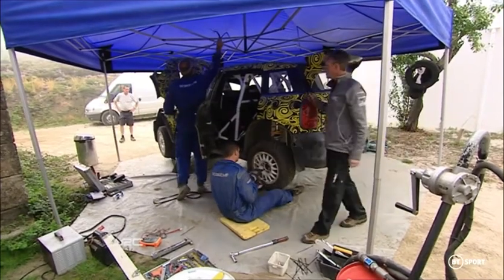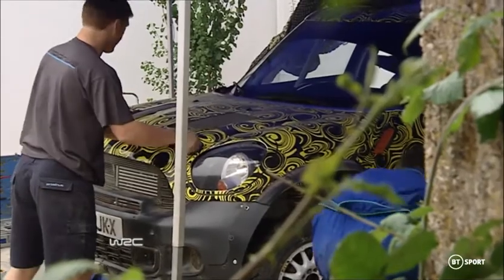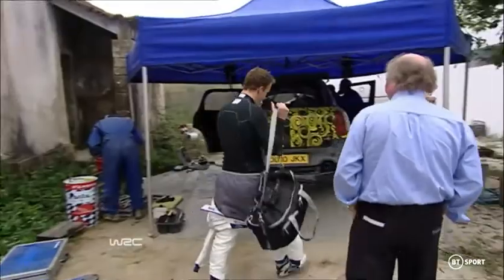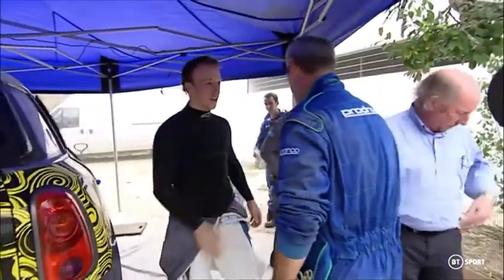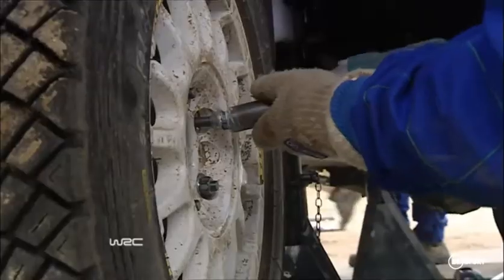It was now time for a top-level driver to take the wheel, and the motorsports press was buzzing with speculation as to who that driver might be. Cue the arrival of British driver Chris Meeke, a protege of the late, great Colin McRae. The perfect match for the re-entry of Mini into the World Championship.